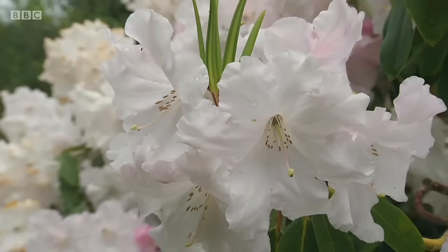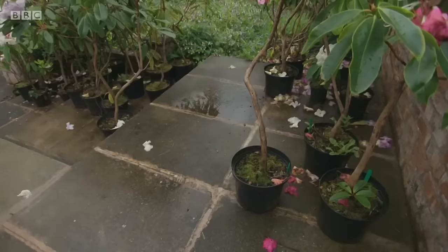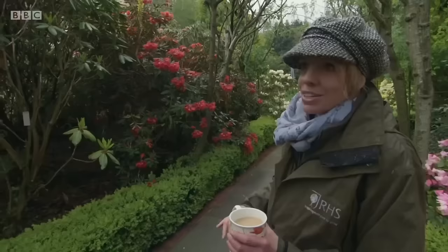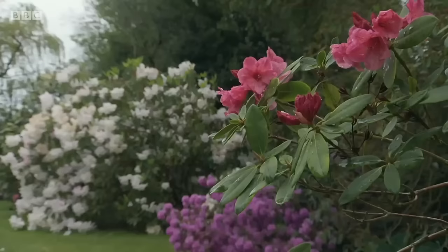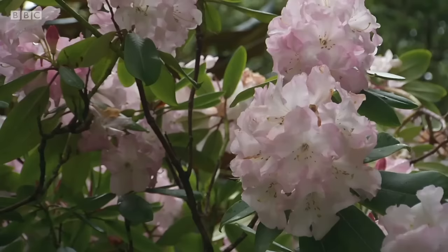Just the passion that it's taken, one person, it's amazing. He's got pots everywhere. He's got pots behind his garage, in his allotment patch. There's no room for broccoli or cabbages. It's all rhododendrons. It's really quite special that we're going to get to keep a record of his life's work at Bridgewater.